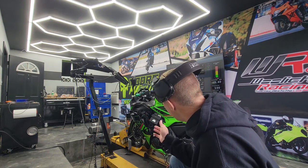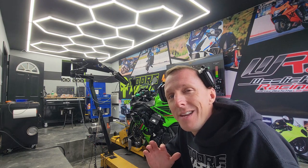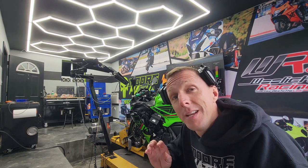All right, guys, here we go. The ECU has been flashed on the Ninja 650. Now, we've run into a couple bumps in the road with this thing, to say the least. This bike has a Delkevic full exhaust system. Well, it had a few exhaust leaks, and we did everything we could to try to tighten all the clamps.